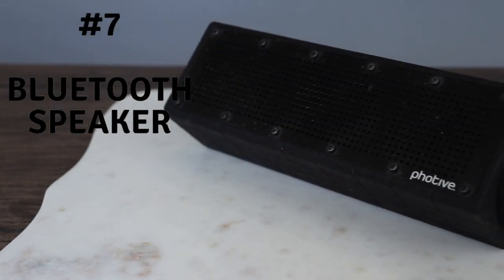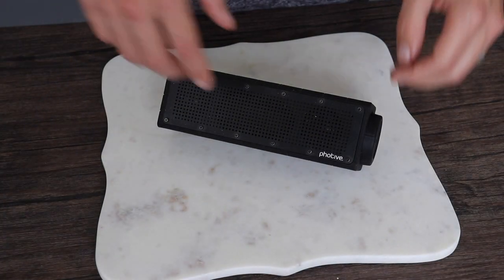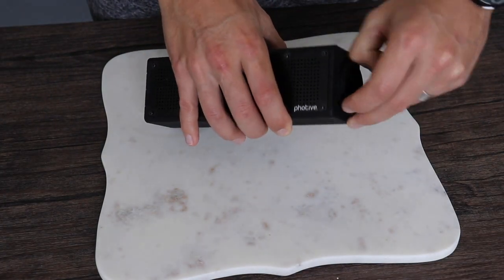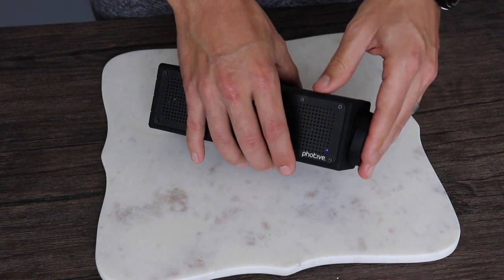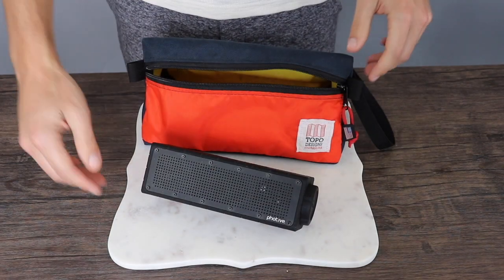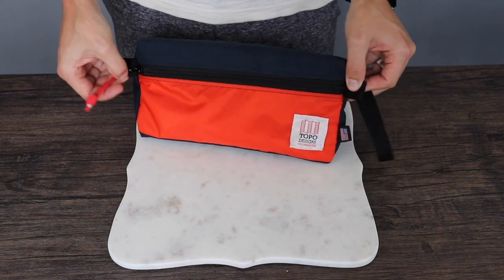Next is a Bluetooth speaker. This one is the Fotive Hydroportable Bluetooth speaker. It's waterproof and it has great volume. Plus, because it's waterproof, it's safe to use in the bathroom during a shower or a bath, as well as outside near the pool. It's small enough that it packs and travels well and is easy to move from room to room or outside for a party. You can also take it hiking or camping and still have access to great sounding music.